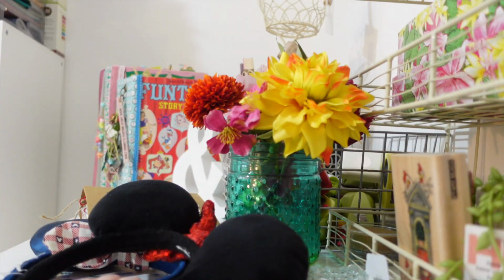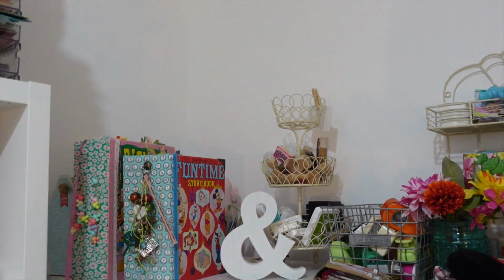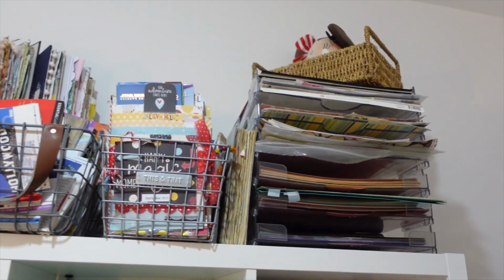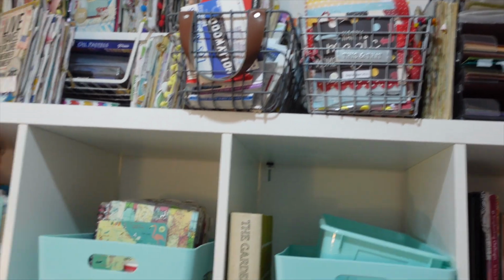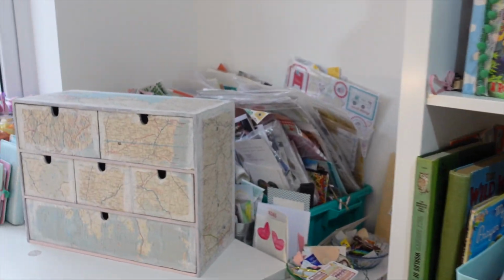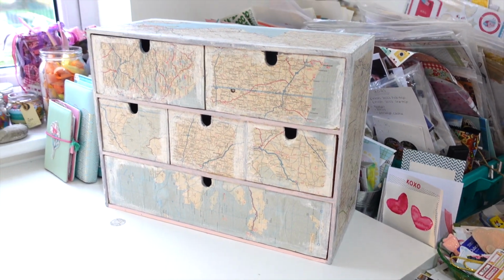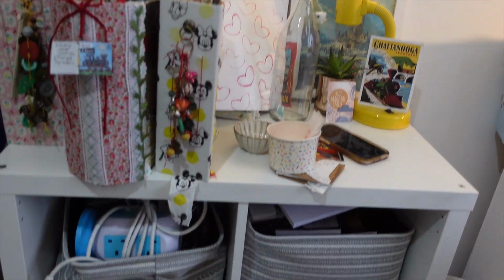I've got a couple of things I need to fix today, some bits to put away. We are going to be redoing this space here. I'm also thinking about this space up here as well. So we're going to be talking about that. Having a rejig over here. This is the little drawer unit that I was just looking at. And I'll see what else I can do to improve things. I just need a little bit of a tidy as well.